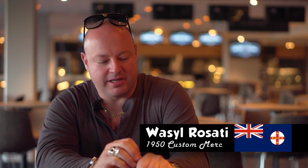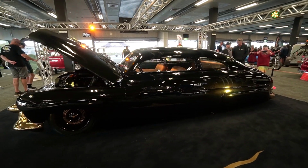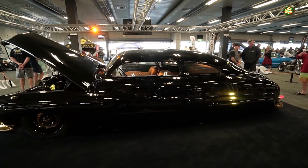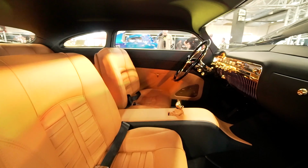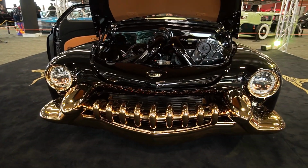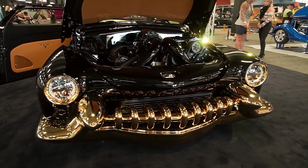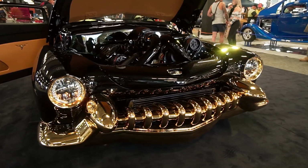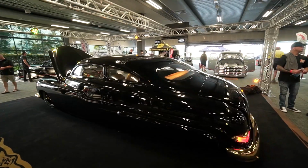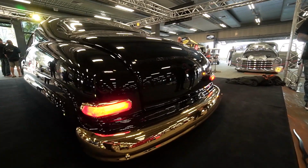Yeah, my name's Phil Rosati. I've got a 1950 Merc, custom prototype, whatever you want to call it. It's a car that I've put together over a couple of years and it's come up the way I wanted it. Charlie Hutton came in for 3 weeks and sanded the car back and spent a lot of time there and gave it the killer paint job that you see now. They used PPG paint, basically a black with a crushed glass in it, and that gives it that killer gold reflection that comes out of it.